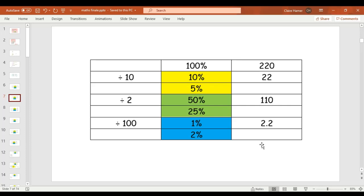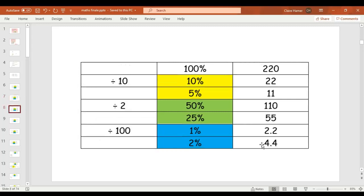I'm now going to move on. So to get 5%, I just halved 10%, because I know that 5 is half of 10. So 5% is 11. 25% is half of 50%. So I just halved 50%, I got 55. And to get 2%, I just doubled 1%, because 1 times 2 is 2. So here are my answers. I wonder how well you did.